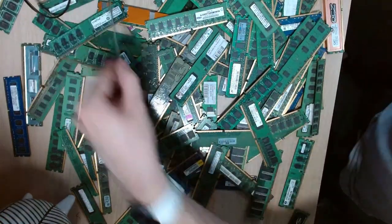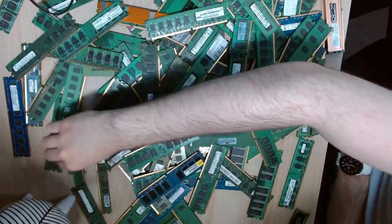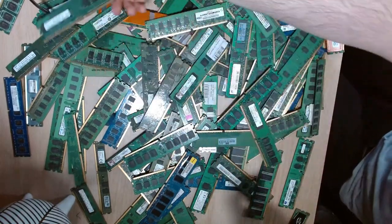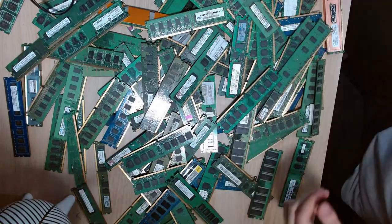DDR3. DDR2. Come on, give me more one-sided chips. DDR2. DDR3.